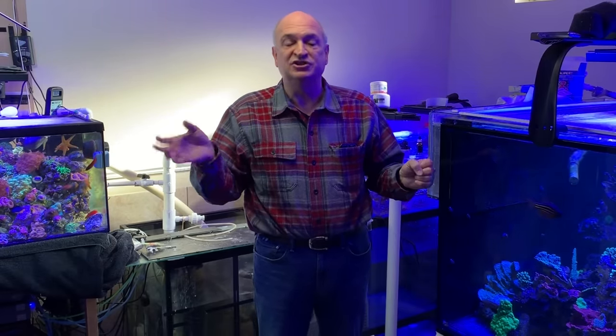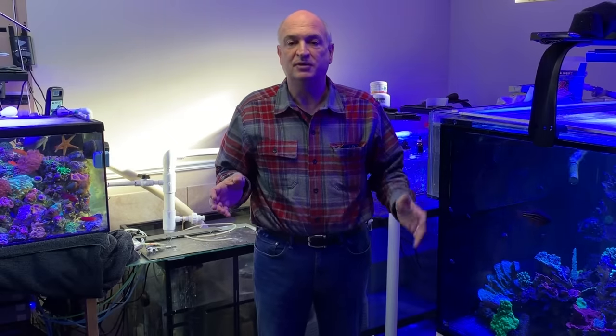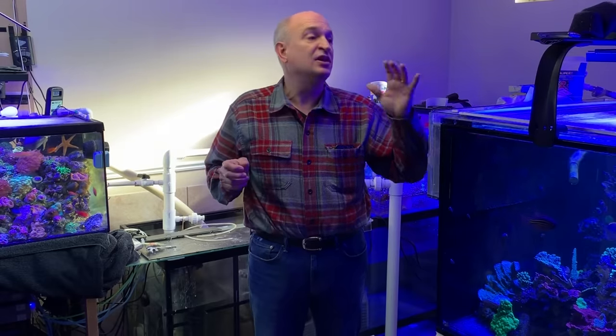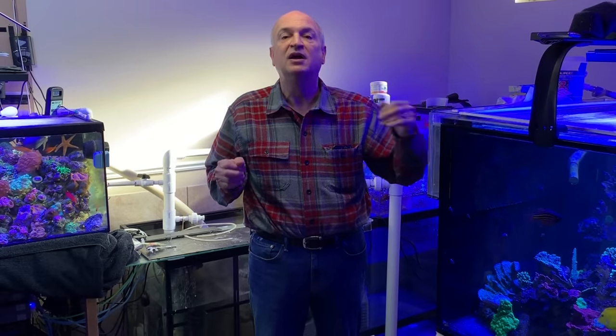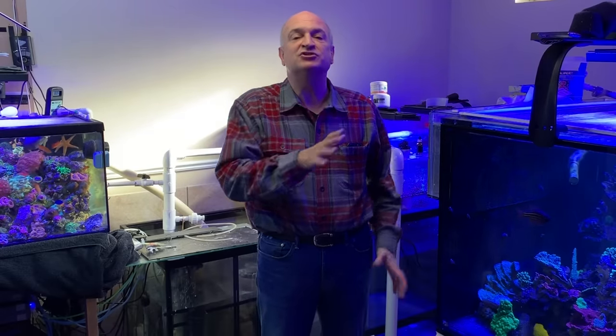So one, I'm going to be interested to see how those go, but two, I'm going to be interested to see how these frags change over time, and particularly how they change in this tank, because there's different areas of current. Light's pretty much the same everywhere. It's pretty much stabilized, so it's going to be interesting to see.